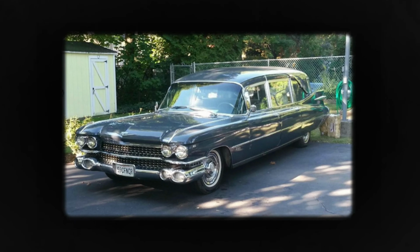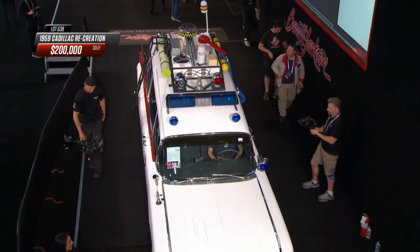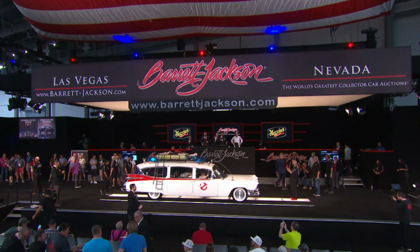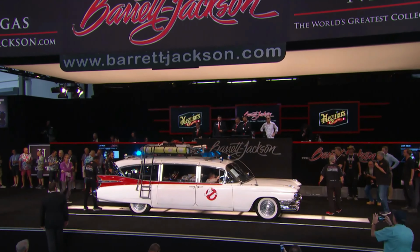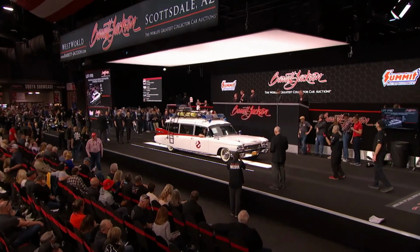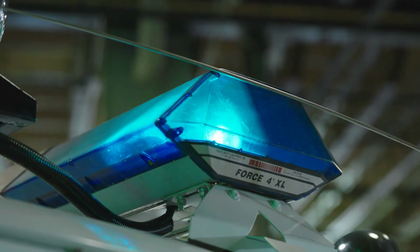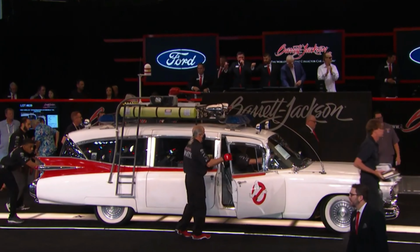Built from a highly original 1959 Cadillac Miller Meteor end-loader combination ambulance hearse, it looked like it drove straight out of the movie and onto the auction stage. In this case, it's Ghostbuster time. A nice reproduction from the 1959 Cadillac of the Ectomobile. The crowd was already electric before bidding even started. A Cadillac of this era is already a head-turner, but when you add sirens, flashing lights, and the unmistakable Ghostbusters logo on the doors, it becomes something else entirely.